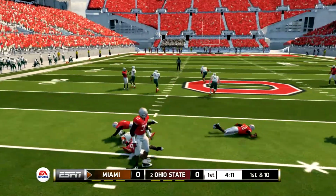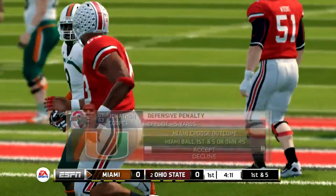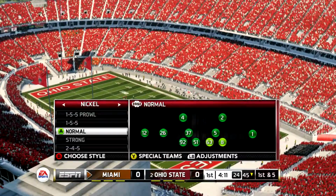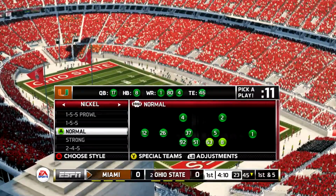Walton on a counter left side. That's a great tackle at the 37. Defense looked like it jumped early there. And he helped the offense with that penalty. And you have to be careful here because the offense will get a free play, which could become even more costly than the 5-yard penalty.